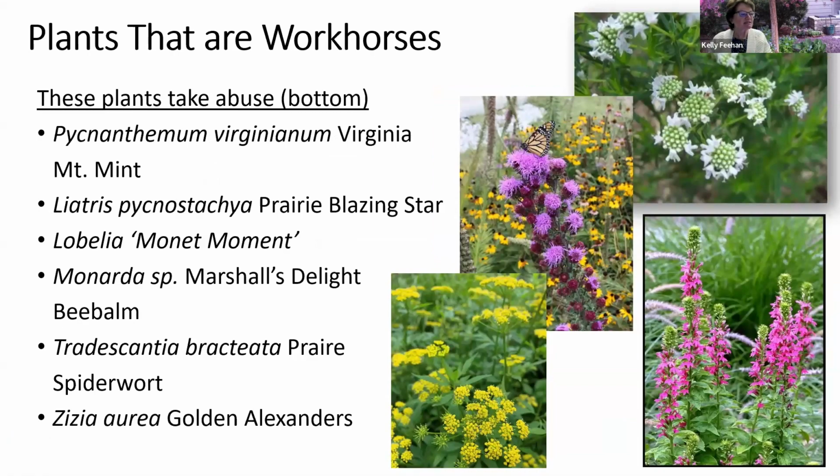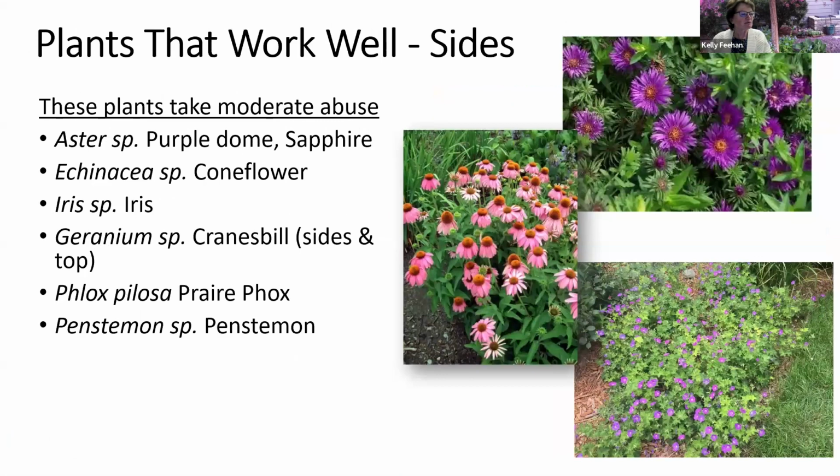I'm going to zip through this. I know we're recording this, so if you want to come back to these, these are ones that take moderate abuse, and they're better for the sides. Aster, coneflower, iris. Siberian iris is used quite a bit in rain gardens. Cranesbill geranium, prairie smoke, and penstemon, especially the penstemon, would probably be more for the top or the side areas that don't get inundated.